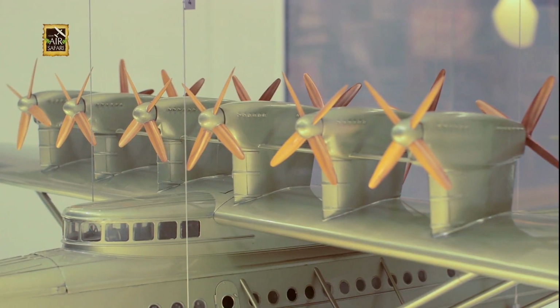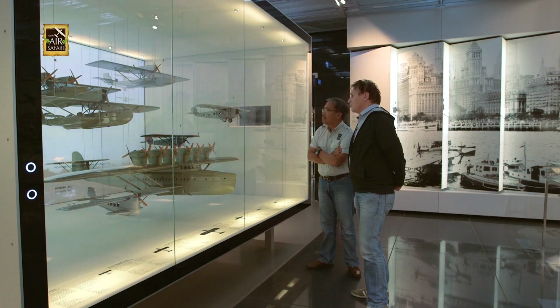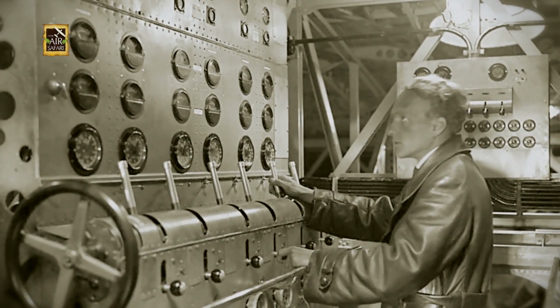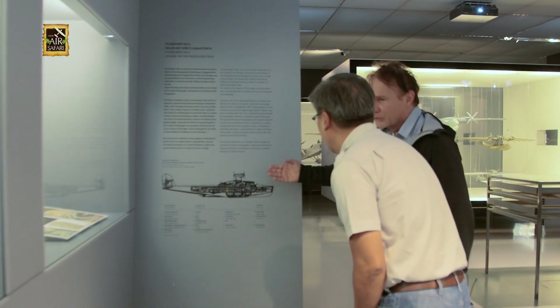Its 12-engine propulsion totaled 144 cylinders and 7,320 horsepower, so much that a dedicated engineer was needed to control the throttles according to the pilot's instructions. This was basically the 380 at that time.